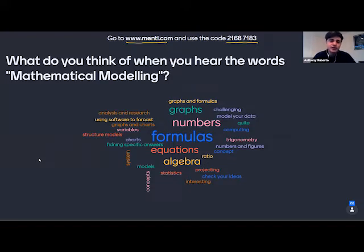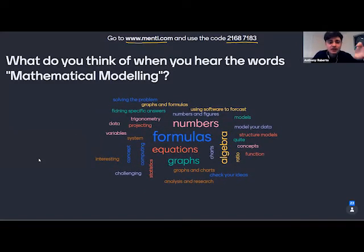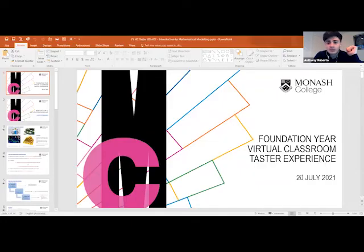So I hope you're reading all of these with me as well, because there's lots of good ones here. Finding specific answers. Yep. I'm going to use that last point that I just read, finding specific answers, amongst all the others here, to connect to what I actually want to show you today in terms of this mathematical modeling lesson.